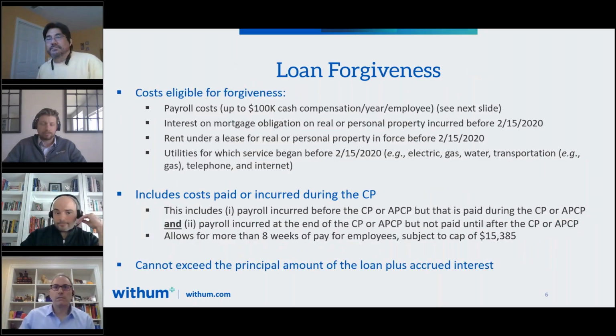Yep, great. So we're going to turn now to the costs that are eligible for forgiveness and define them a little bit before we get into the more detailed rules. First, we have the definition of payroll costs, which is in the CARES Act itself, and which is up to $100,000 cash compensation per employee per year. We're going to break that down a little bit on the next slide.